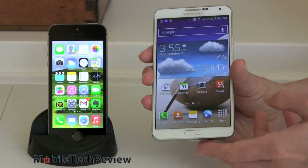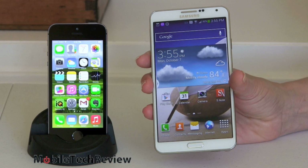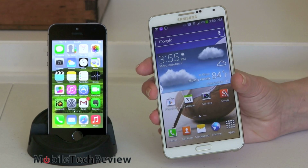Again, obviously, you can swap in a spare battery with the Note, and it'd be handy to have an external battery charger to keep that extra battery charged up. With the iPhone, you have to use external battery packs that plug into the Lightning port on the bottom.